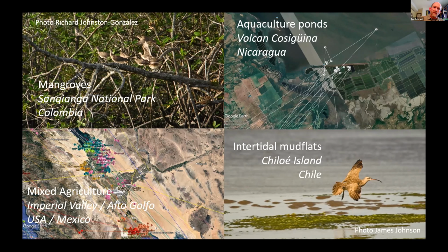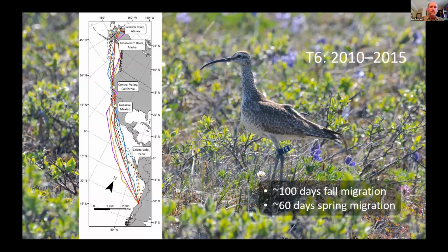And one really interesting thing that we found from our tracking was that these birds had a real affinity for these mixed agriculture zones, like in the Imperial Valley and the Central Valley of California, and at sites throughout Mexico. And I'll show this in a little more detail with the star of our show. This was this bird with this leg flag T6. And this was a bird that we tracked over 5 years. So we got a lot of really interesting information on how these birds make some repeat movements and how they use sites throughout their migration.